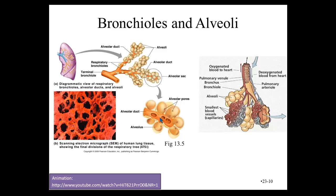So if we look at one particular sac here, we can do a cross-section view and see that there's a duct, which is simple squamous epithelium with these individual air sacs for gas exchange. And also what we find wrapped around the alveoli are these pulmonary capillaries. So this is going to lead to the pulmonary vein and carry this oxygenated blood back to the heart. This vessel here is coming from the pulmonary artery, which is bringing deoxygenated blood to the lungs to pick up oxygen from the alveoli.